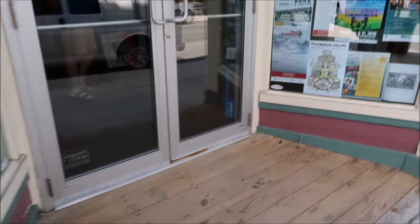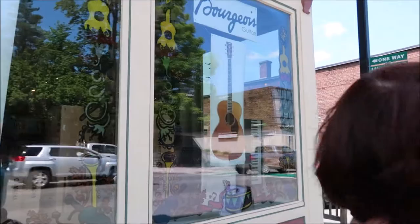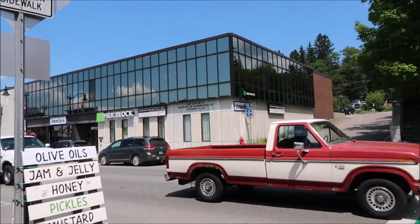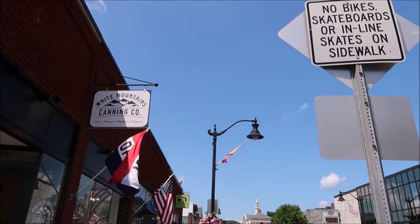Look how high it goes. Oh, I can't see like this. The oldest building. No, musical instruments are here. Oldest building on Main Street. H&R Block. One thing about this little town, American flags flying all over the place, on stores, on lamp posts. You see a lot of it. And plus the flowers on the lampposts.